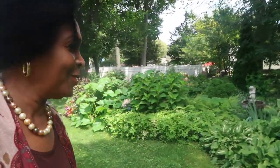Even though it has a wild kind of cottagey look to it, I like it like that, because it allows nature to have its own way in the garden, but yet it's still framed by me. So my garden has its own character. I really love it. I love my garden. And I'm happy to share it with you.